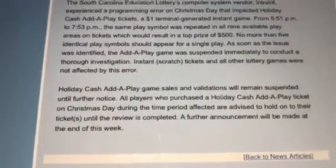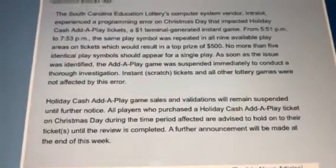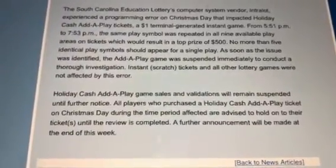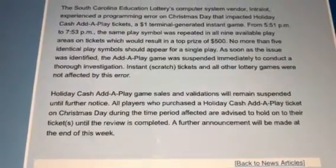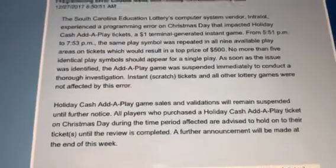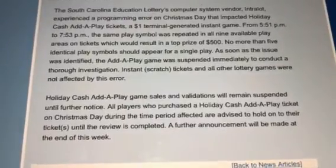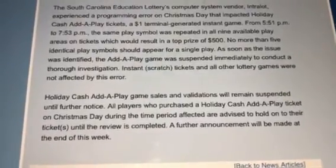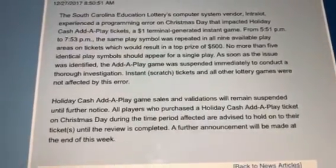It does say here they're going to make a decision on these. They're suspending that game until further notice, I guess, and validating the game until further notice. So you can't pay it out even if someone won $1 on a ticket they purchased previously. They can't redeem it right now. It says if you purchased it on Christmas Day during that time period, you're advised to hold on to your ticket until a review is completed. Further announcement will be made at the end of the week.